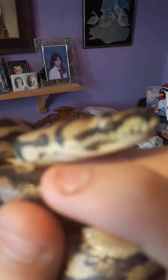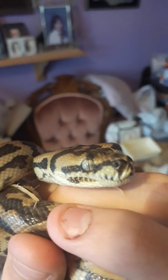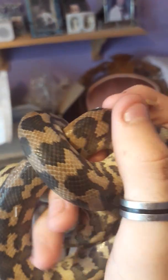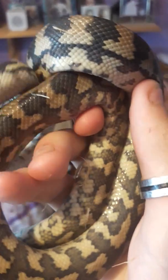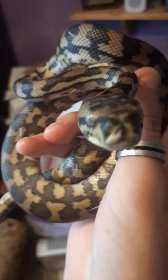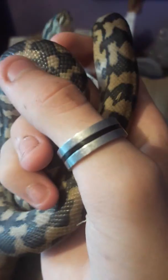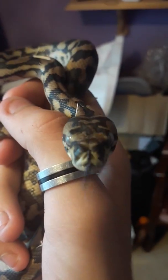If you let me see her eyes. Don't know if you can see that on the camera very well, but her eyes are starting to get very cloudy. Her colour's gone, especially on her belly. Her belly is very milky. But this is her first shed with me, surprisingly, because I've had her for a couple of months now and she hasn't shed. So this is going to be her first shed with me. So it's interesting to see how it goes.